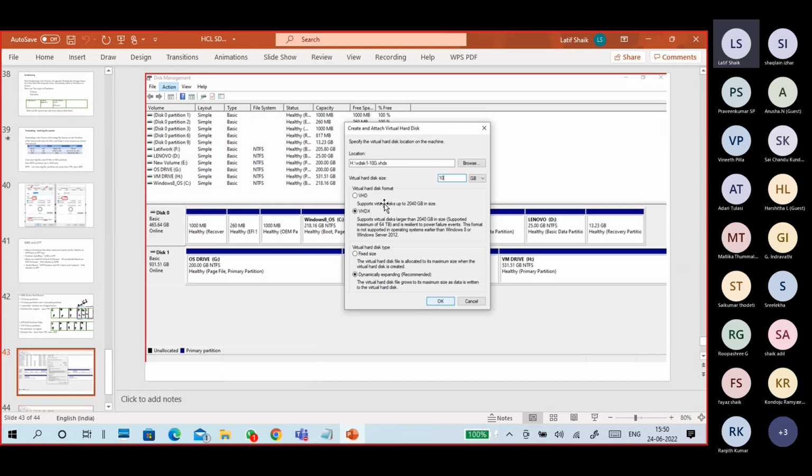Okay, in Microsoft, VHD and VHDX are there. VHD supports up to 2 terabytes of a single virtual hard disk. VHDX supports up to 64 terabytes of a single virtual hard disk. And there are different types: fixed type, dynamically expanding, thin provision, thick provision, differencing disk kind of stuff is also there. But here, fixed and dynamically expanding are there.